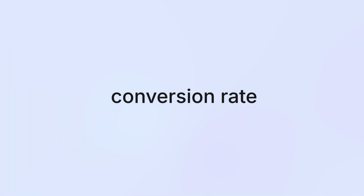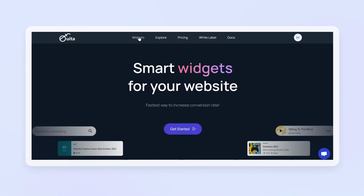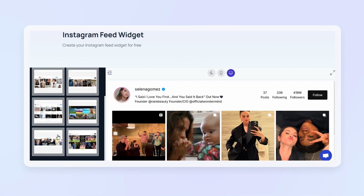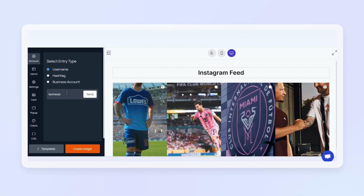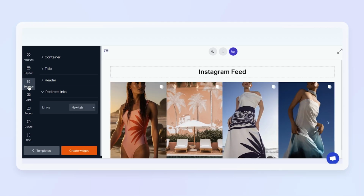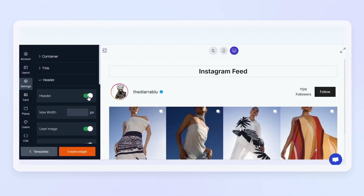Ready to boost your conversion rate in just 1 minute? Go to Fouita.com, open the widgets page, and select Instagram feed. Choose a template and click Use this template. Connect your feed using a username, business profile, or hashtag. Customize it to match your brand.